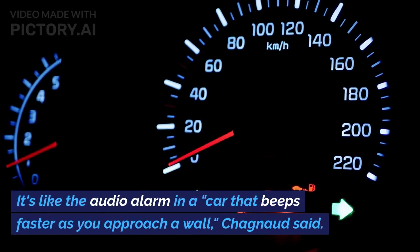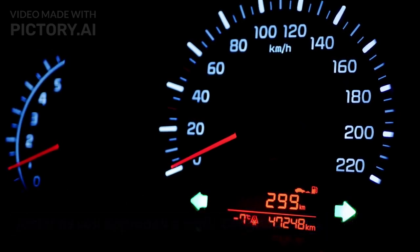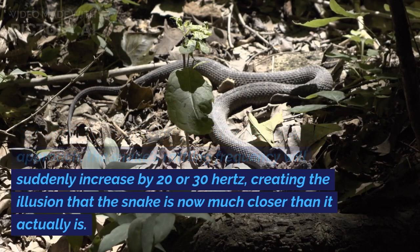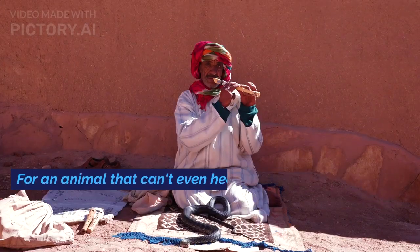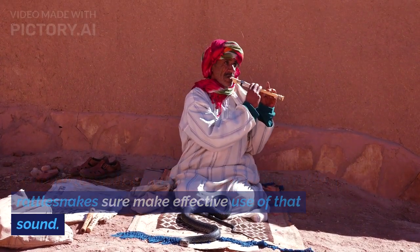"It's like the audio alarm in a car that beeps faster as you approach a wall," Chagnaud said. But here's the trick. If the predator continues to approach, the snake's rattling frequency will suddenly increase by 20 or 30 Hz, creating the illusion that the snake is now much closer than it actually is. For an animal that can't even hear its own rattle, rattlesnakes sure make effective use of that sound.